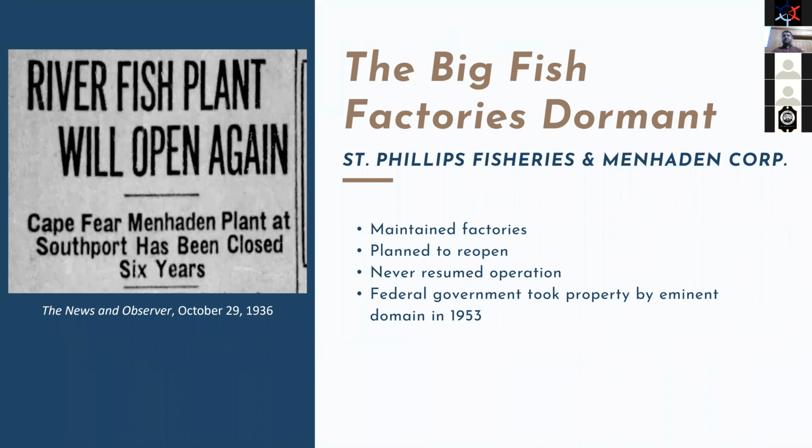Then some of the big fish factories that are left on the Cape Fear River, St. Phillips and the Menhaden Corporation, they can't afford to stay in business because, as you saw from that picture of the fisheries product company, that's then the St. Phillips. They can't afford to keep that massive factory going during the Depression. So they shut down, they maintain the property, and they keep putting out these newspaper articles saying, hey, we're going to reopen, we're going to reopen, we're going to reopen.